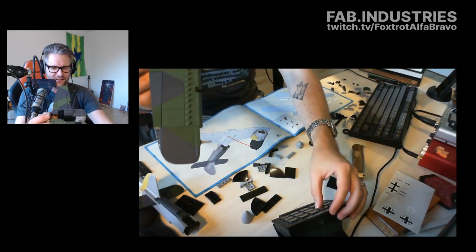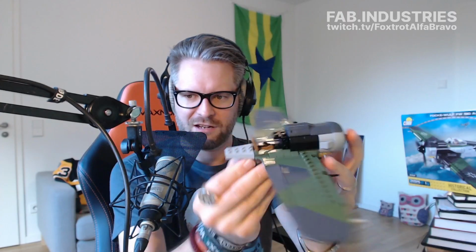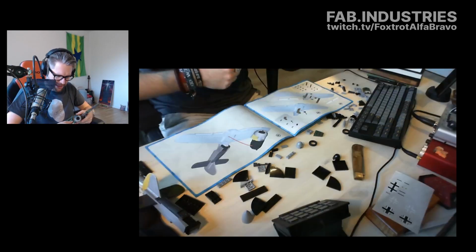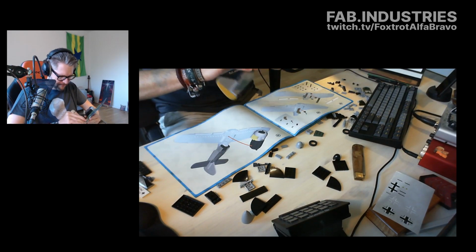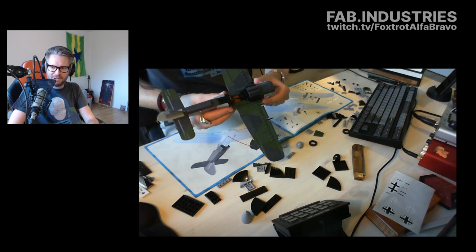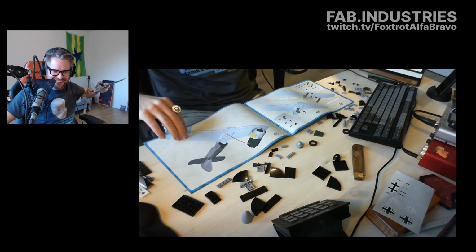Lovely. Lovely. Lovely. Okay. Oh, and the back part. We're putting the back part on as well. Ha! We got a plane! We got a plane! And it's quite big, actually. Ha-ha! Like a little kid.